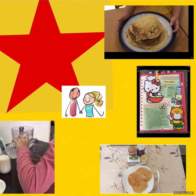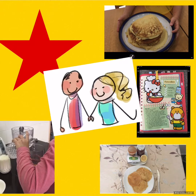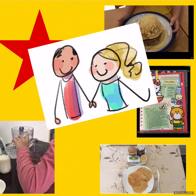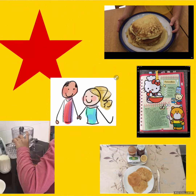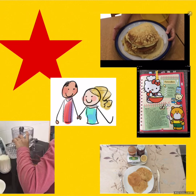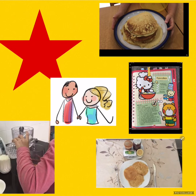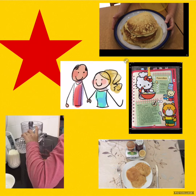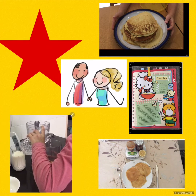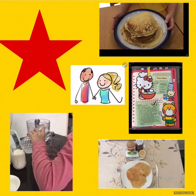So today's Red Star Challenge has got to be done with your mom or dad. You're not allowed to do it on your own. You need to make something in the kitchen with your mom or dad. Could it be pancakes like Darcy, Daisy, or Mr. L? What about Sparsha's lassie? Could you make a lassie in the kitchen with your mum or dad? Or have you any other recipes you could try?